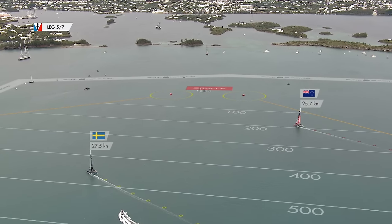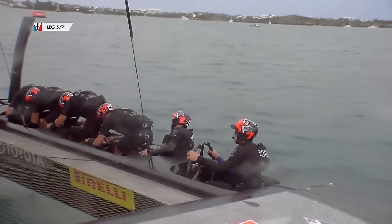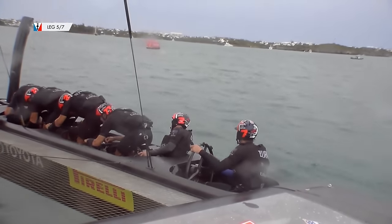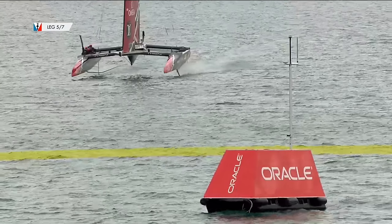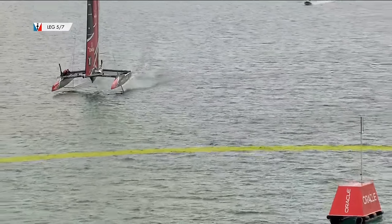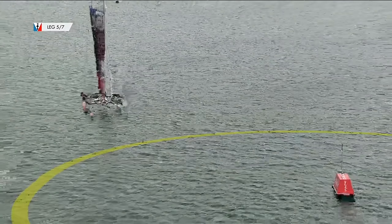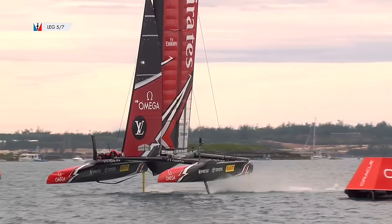Even in the round robin stage, the qualifying stages, they were the ones thriving when the wind speeds were only at 6, 7, 8 knots, right at the bottom of that wind range. There's no doubt that I think that's when the Kiwis strike fear in most of the rest of the fleet. They seem to have more stability at that very, very bottom end wind range.